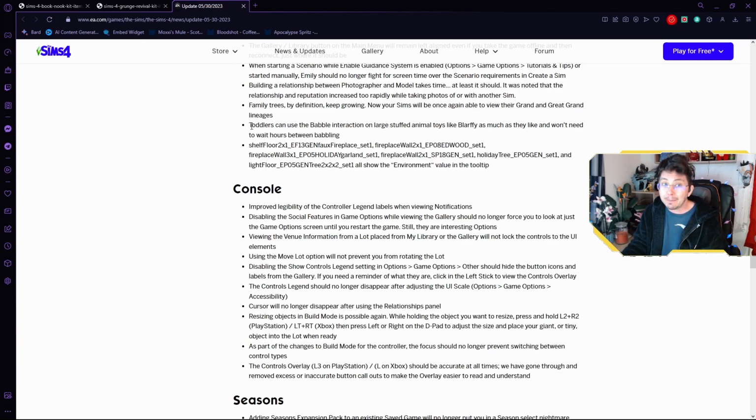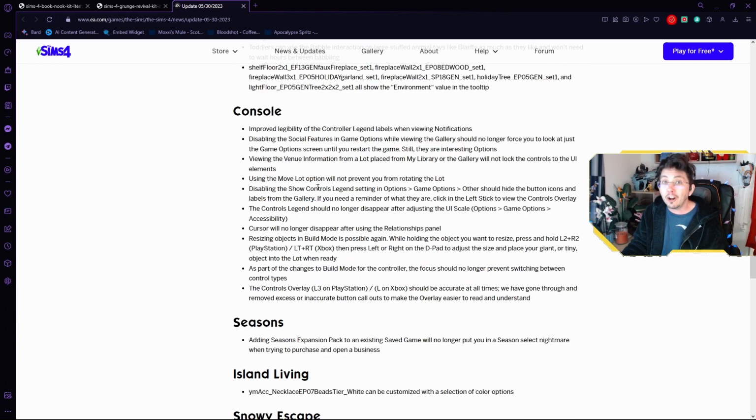Toddlers can use the Babble interaction on large stuffed animal toys like Blarfy as much as they like and will no longer need to wait hours between babbling. That's awesome. And finally, there were a bunch of fireplaces that did not have the environment value in the tooltip, and now they do. In console, they have fixed quite a few bugs.